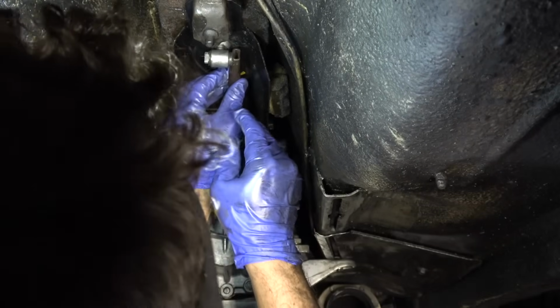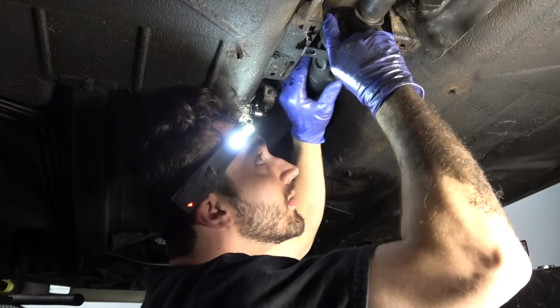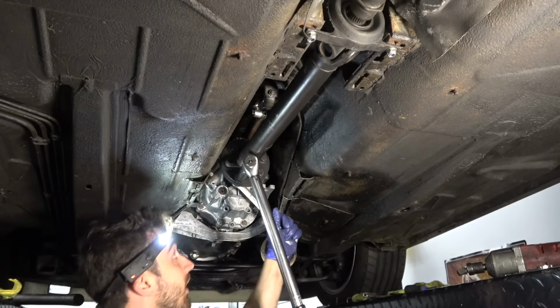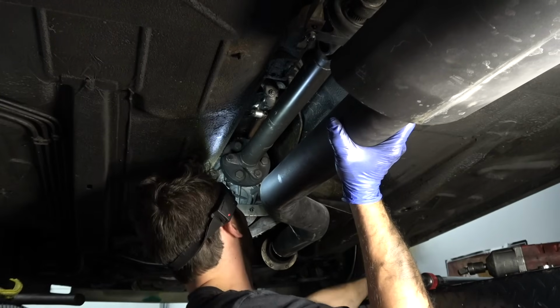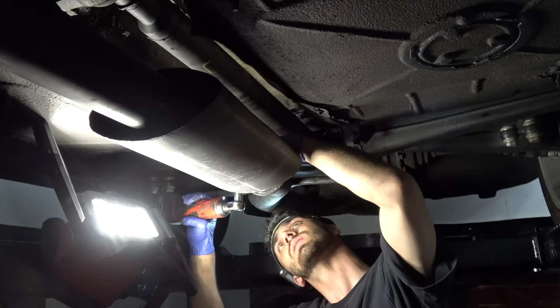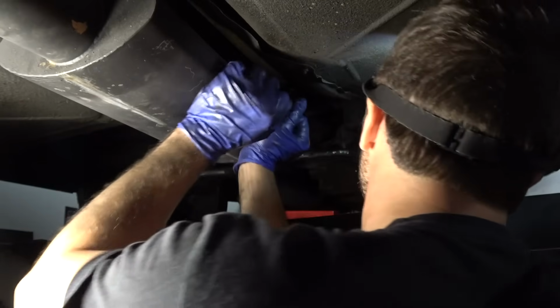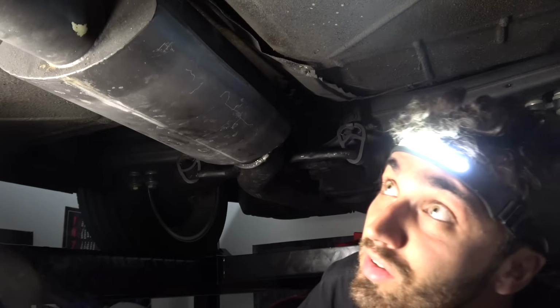Oh, that's much better. Putting the exhaust up in one hand has got to be the most amazing thing ever. New bushings, shift shaft seal done.